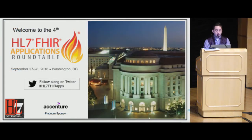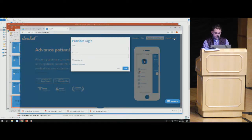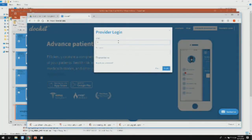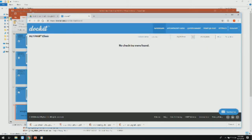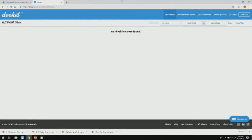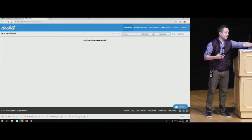So as a care provider, to create an account, it's very simple. All you would do is go to docket.care, click provider registration, but I'll just log into one of my test accounts. And we're in. So before I go through the different screens on the provider application, I'm just going to check into my doctor's appointment so you can see that happen in real time.